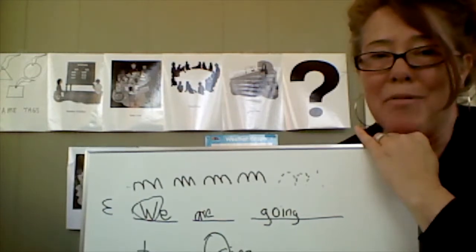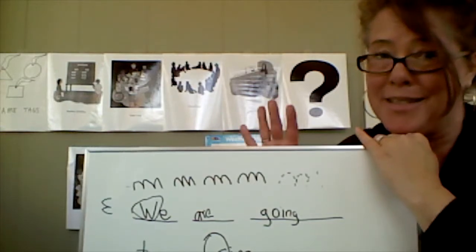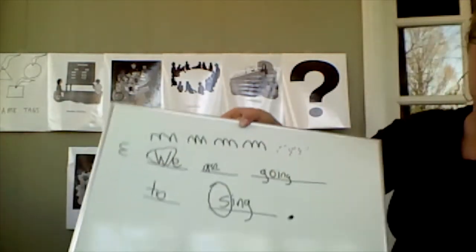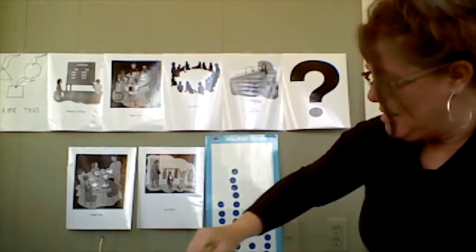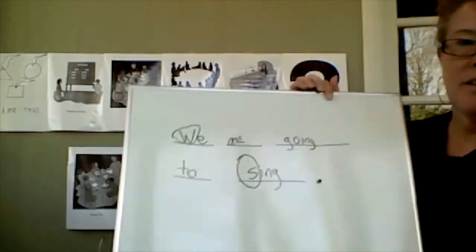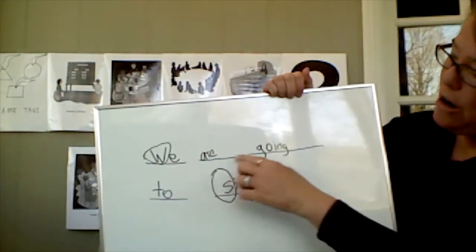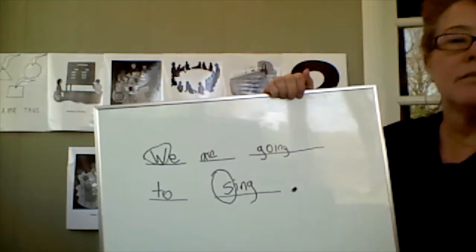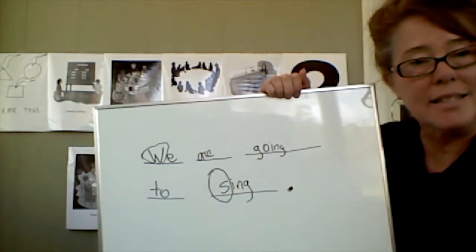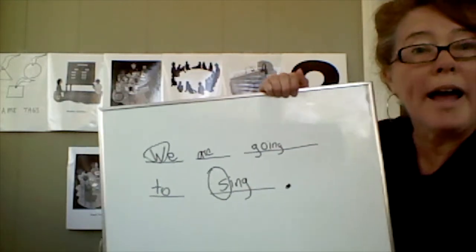Okay, how did that one go? We have one more that's going to be challenging too, so stick with me, okay guys? We're going to erase, erase, erase, erase. We have one more. And remember what I showed you earlier? This letter right here? This was, we are going to sing. Starts with the letter S. That's the first letter in Samantha's name. We're going to practice making an S, but we're going to pretend like we're at this picnic.